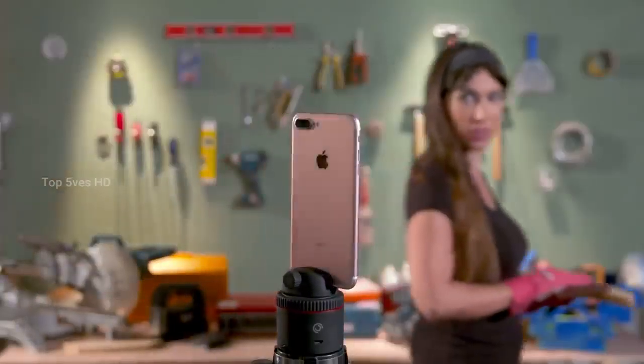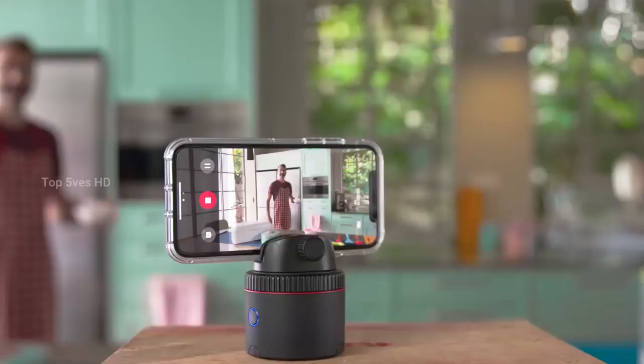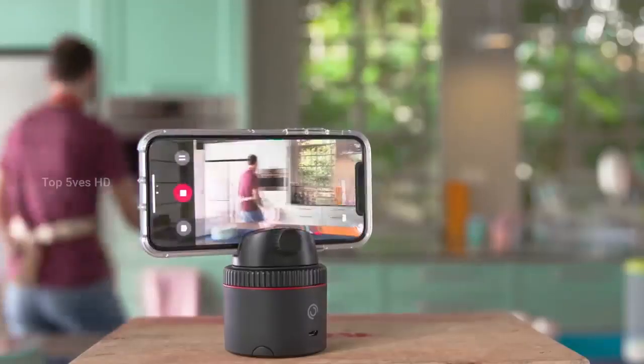Pivo can follow you as you move. We always start with standing. With both front and back cameras. So now your video blogs look pro. The secret for a perfect cake is all in the ingredients. Oh, I forgot the cream.